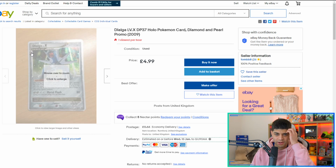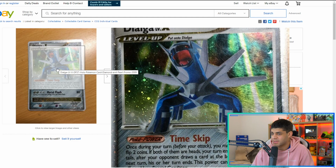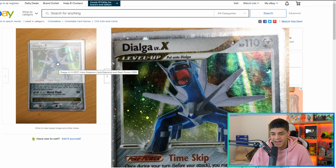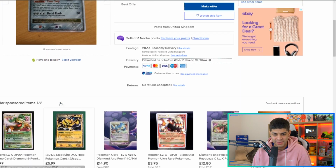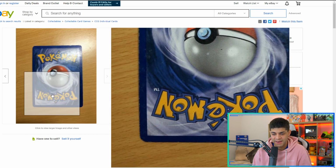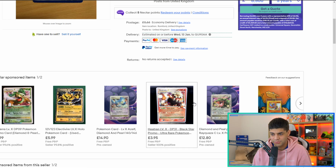So let's look at this Dialga. Hopefully it's in good condition. From the off, look how many scratches that has, and it actually has a dent in it. Look at the top right. There's a dent in that card. Oh man, look how nice that artwork is though. Look how sick. It's actually out of the card, like its feet are stepping out of the border. That looks incredible. But unfortunately, it's just in the most terrible of conditions. The back is as bad as the front, to be fair. So unfortunately, we're not going to be able to look at that.